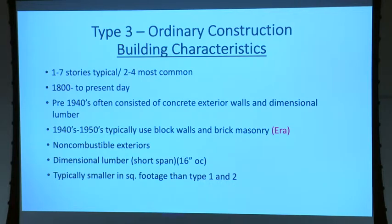Going to have your shorter spans. A good estimate of these buildings, like your downtown Main Street style, is 20 by 40 or 20 by 60 and 40 by 80. That's a really good size for these buildings. Typically narrower on the front just due to the location and the age they were built. And they are going to be smaller in square footage, of course, than Type 1 and Type 2.